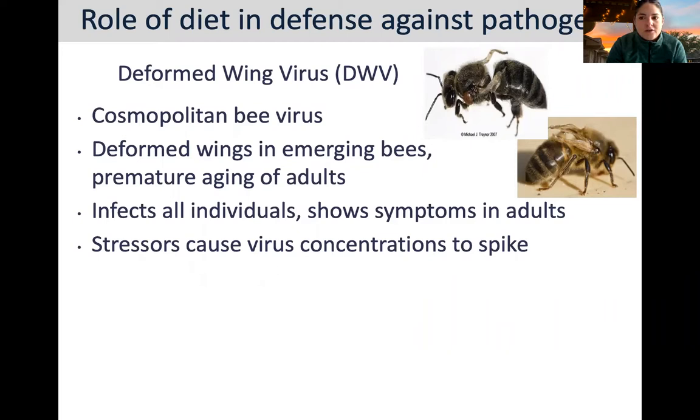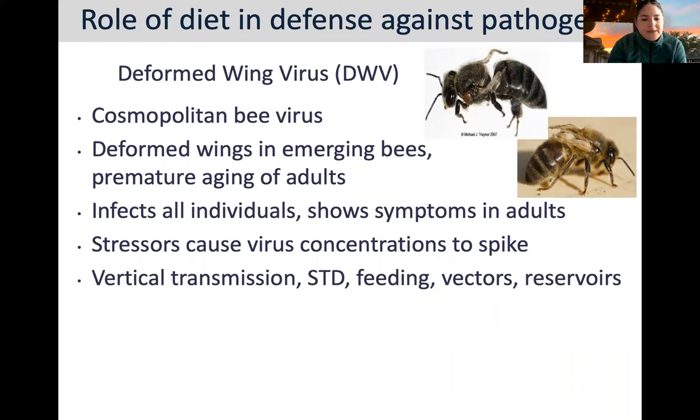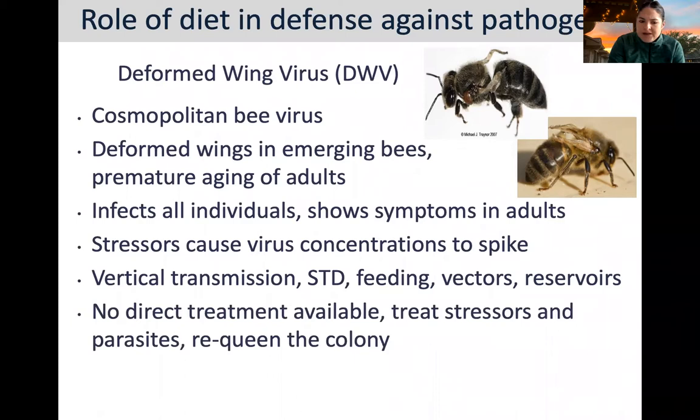Stressors in the colony, like poor nutrition, other pathogens, or pesticide exposure, can cause the virus concentrations to spike. But there can also be high levels of the deformed wing virus not just due to a vector like varroa; it can also be passed down from drones to the queens during mating, and then from the queen to the eggs, and through food sharing at infected sources. The important part is that, as you know, there's no direct treatment available, so you can only treat the stressors and the parasites, or requeen the colony and hope that the viral levels will go down with time.